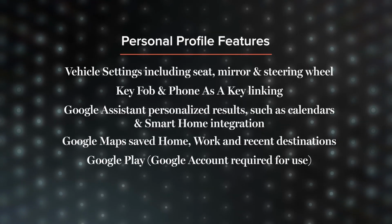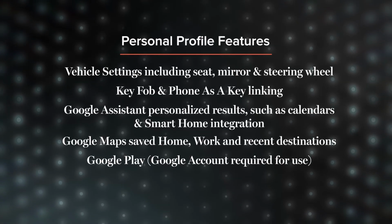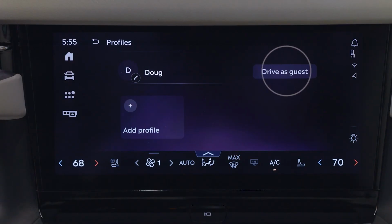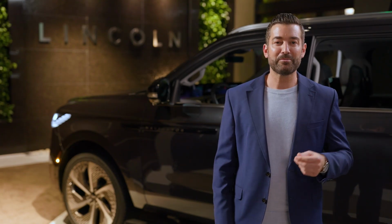The information displayed will be specific to whichever key fob or phone as a key device is used to enter the vehicle. In addition to the 2 primary driver profiles, a guest profile can be created. Settings will not be saved and will reset after each drive. The guest profile is intended for use by infrequent drivers. If you want the settings to be saved, you need to create a profile.